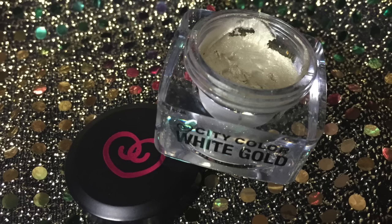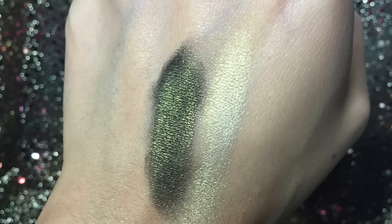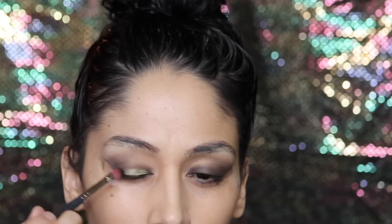So for the eyes, this is what I'm using. This is the City Color White Gold. It's like a moussey cream. Here I'm showing you guys, if you put it over black, what it does, or if you use it by itself, how it looks. So you have the option.